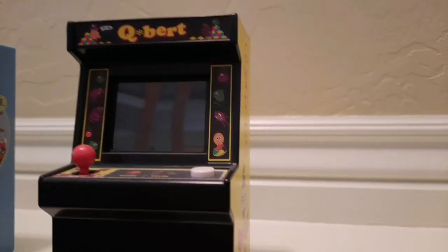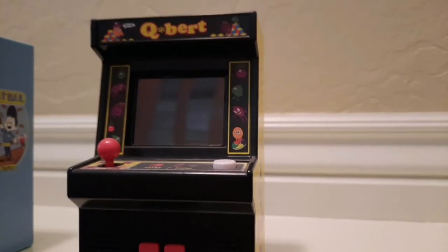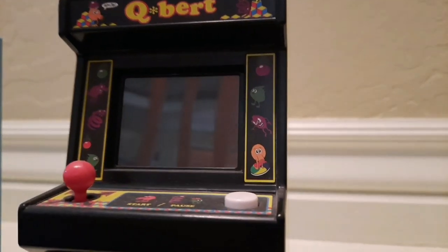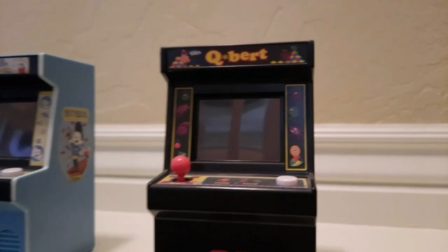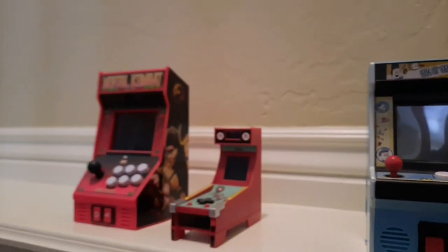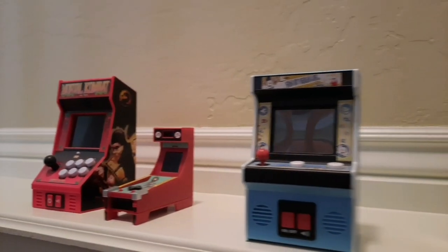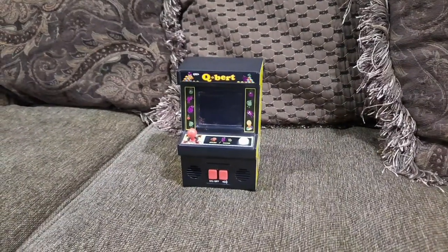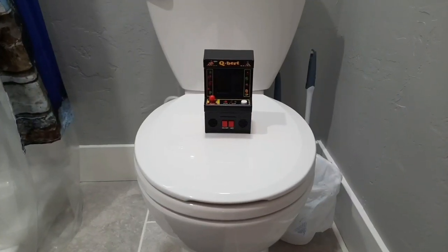If you couldn't tell by the title, we built an arcade in our basement. And here's some of the games. These guys are actually little dudes. Can play them on the couch. Can play them on the toilet if you want to.